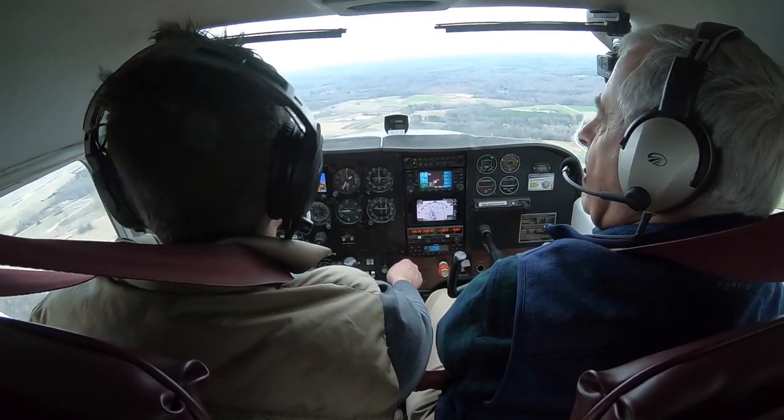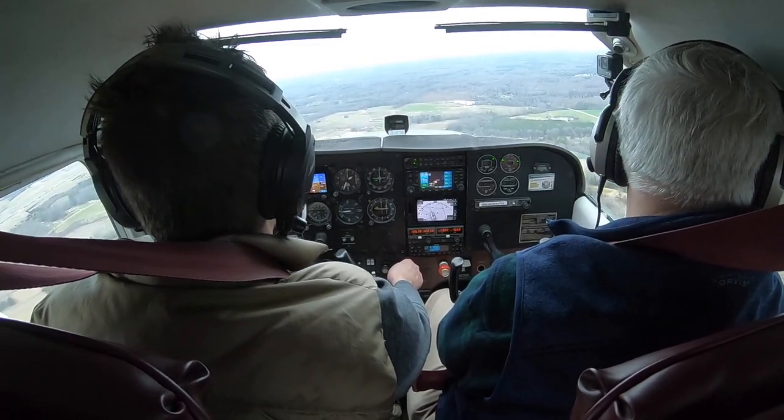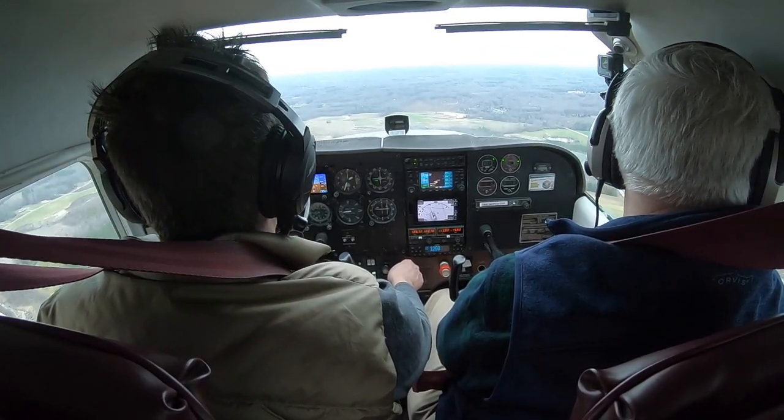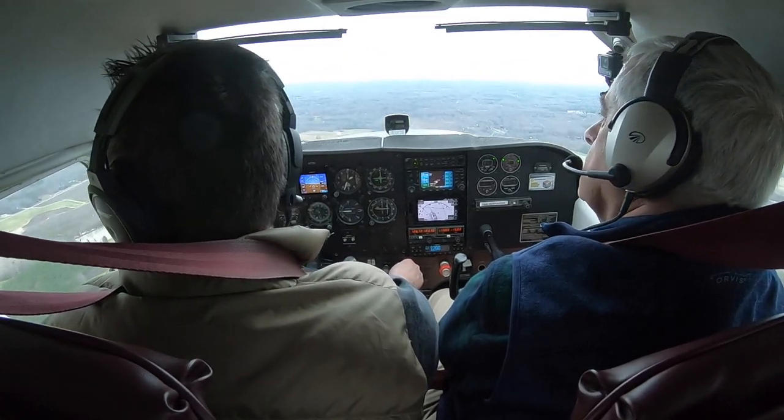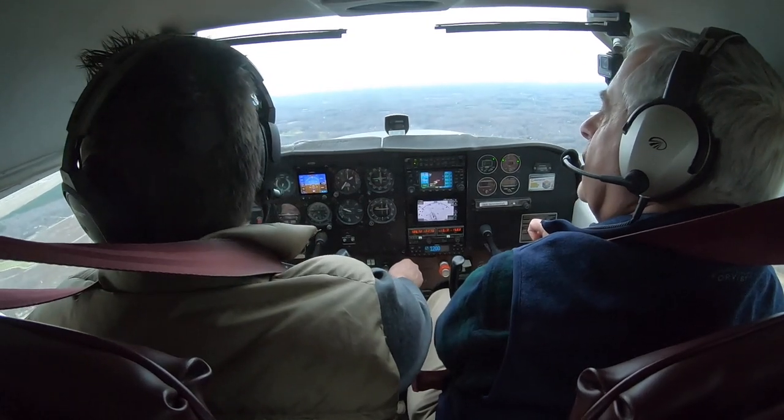Triple W traffic, Sperma 5 Mike Delta is 9 miles to the east at 1,800 in Mount Berlaney, Triple W. And Person County 2 Papa Alpha is downwind 24, Person.